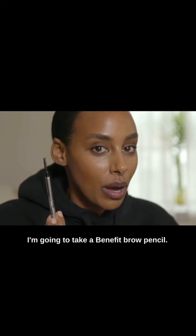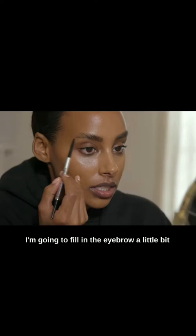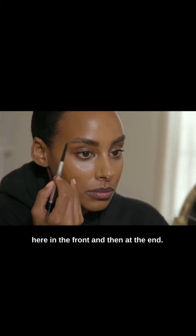I'm gonna take a Benefit brow pencil. I'm gonna comb these babies up. I'm gonna fill in the eyebrow, a little bit here in the front and then at the end.